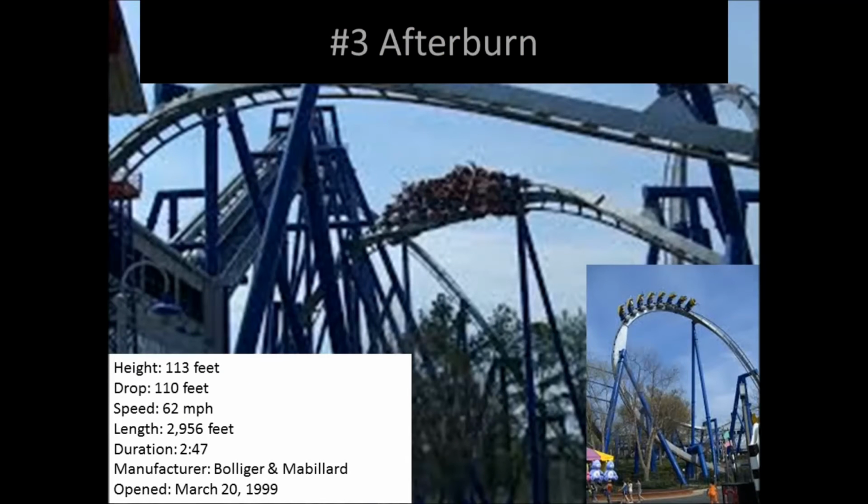Number 3 is a coaster I can't really talk about because I have not ridden it. The only reason why it's here is from what people have said, and it's a B&M Invert, for crying out loud. So I'm putting it in between number 4 and number 2 because I do think this is better than a boomerang, but I have not ridden this.